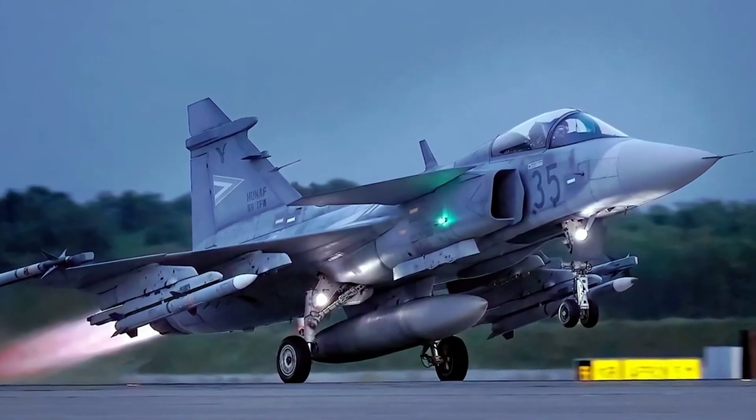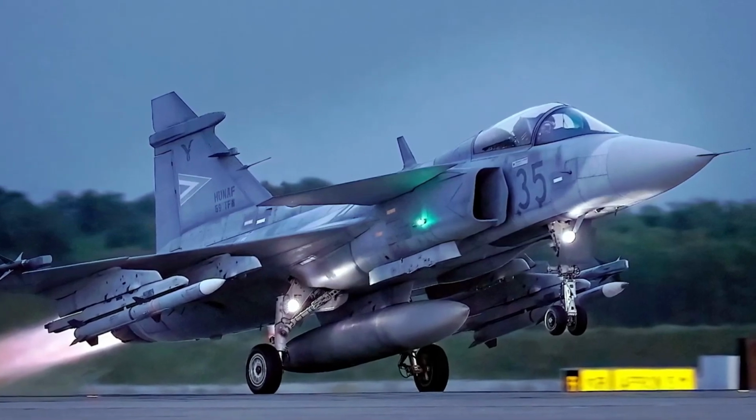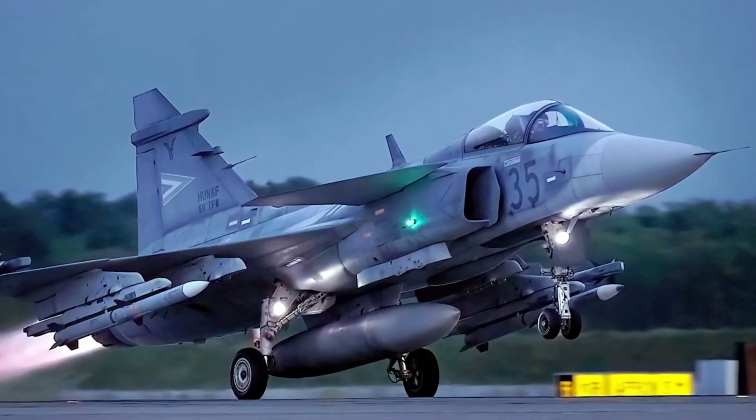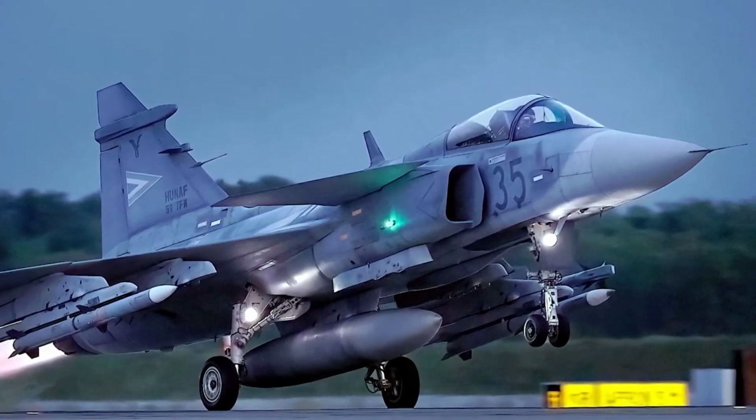The avionics of the Gripen are fully integrated, making the aircraft a programmable aircraft. This allows for software upgrades to be introduced over time, to increase performance and allow for additional operational roles and equipment.